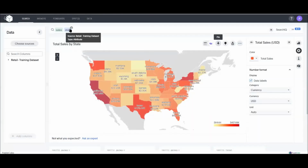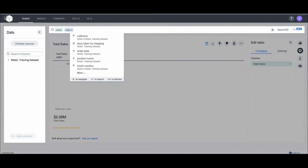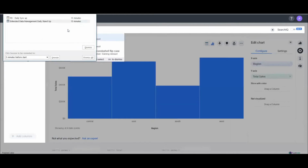Now let's say the next requirement is that Mark wants to see the sales by region, and he wants to see it by product category.